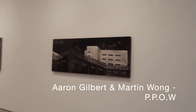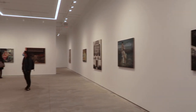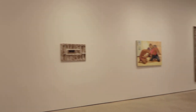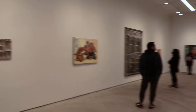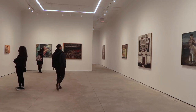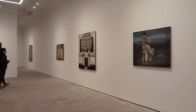I'm so pleased with all of the exhibits today. Honestly, they're so good. This is an exhibit at PPOW Gallery, and it features the works of two artists, Martin Wong and Aaron Gilbert. And I'm familiar with Aaron Gilbert's work. I've seen his stuff at Lyles and King Gallery before. He's a Brooklyn-based artist. But Martin's work was actually new to me.